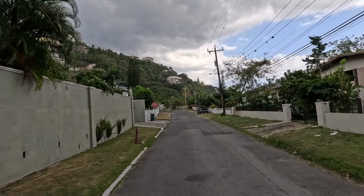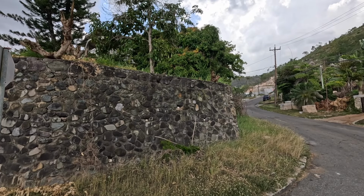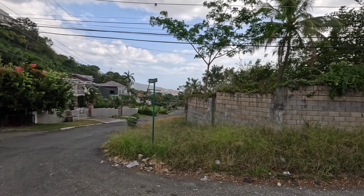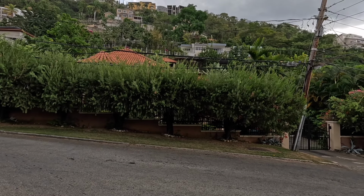So if I went to the left, that would take me up there. Oh, yes. See how steep it goes? And it goes back, and then back, and then back. So we will do that, but we're not going to do it today. We're not going to see them on a good drive because of the walls, the fencing, and the road. You see what I'm talking about? It's going to have to be a whole different video.